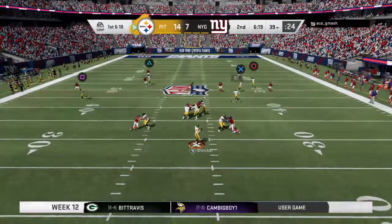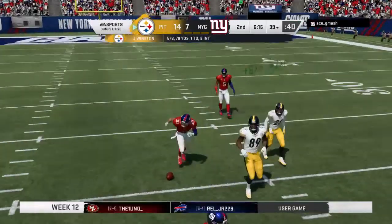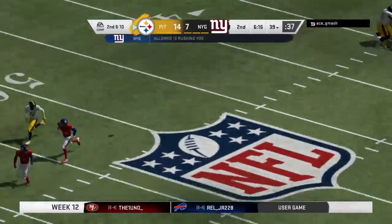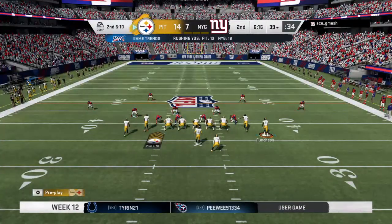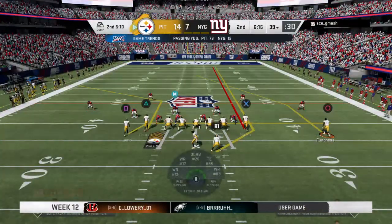From the shotgun, it's Winston. And nowhere to fit that football in. It's knocked away and incomplete. He was looking for the connection with Devin Funchess. But it'll be second down. So line of scrimmage still the 39 on 2nd and 10.